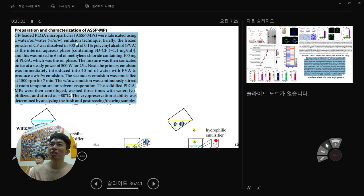The secondary emulsion was emulsified for 30 minutes and then stirred for evaporation to solidify the PLJ microparticle, then centrifuged, freeze dried, and used.